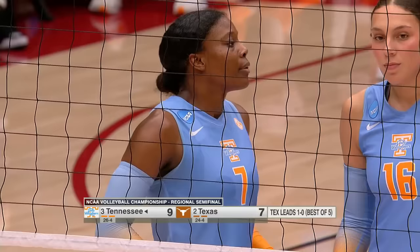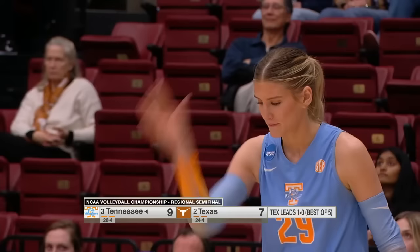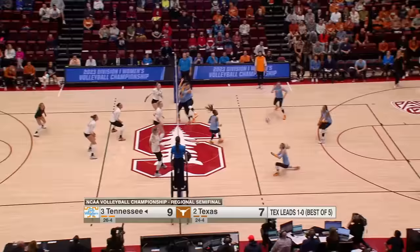Texas has really done a great job of containing her. Texas not doing as great a job containing this team. Tennessee in this set hitting 571. Remember, they struggled in set one, hitting 189. Good short serve. Dug out by Eckler. Back row attack and the block. That's number eight for Texas.